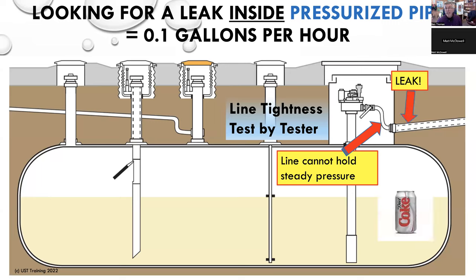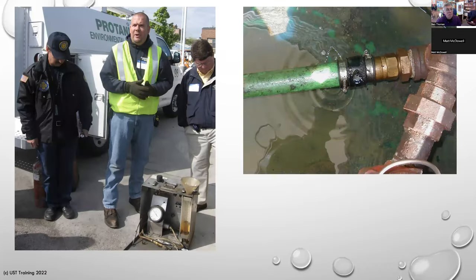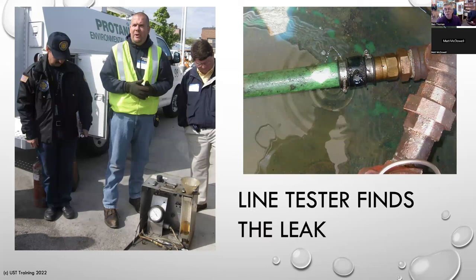And so we've got a leak threshold of 0.1 gallons per hour. In this case, one can of Coke. Your leak rate is 0.1 gallons per hour. So Frank, the tester here, our buddy from Wisconsin, tests the system, finds a leak of 0.1 gallons per hour.